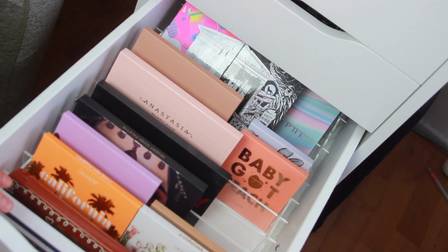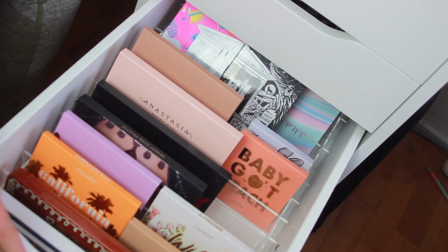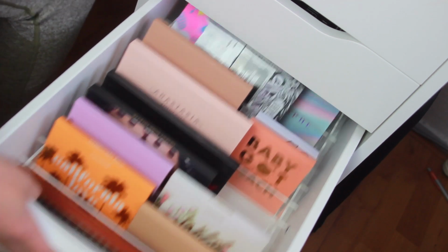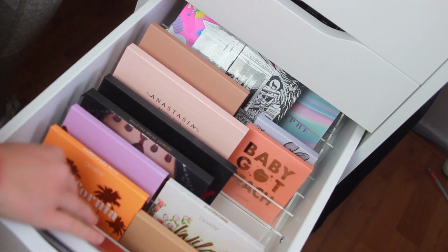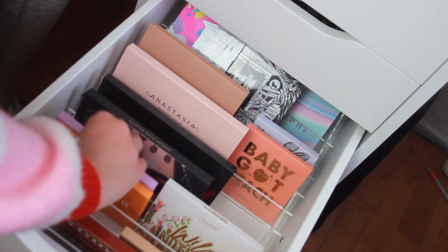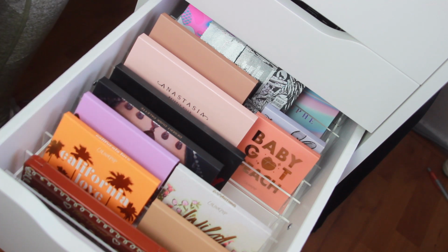So this is actually how it ended up looking like. So now it's even better because now you can see every palette. So I'm really happy with these organizers. They feel really good quality. I can immediately see all of them. So I really like that. You could even fit multiple in here. As you can see, this would also fit. So I'm really happy with this one as well.